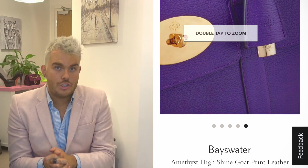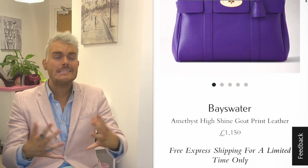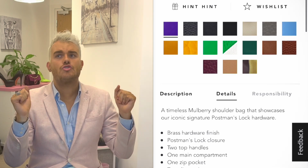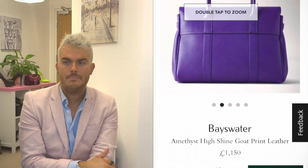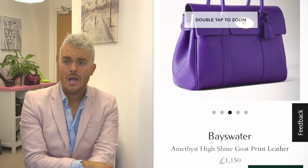That is exceptional. Again, it's in this high shine goat print leather, which I'm still not sure what it means. When I'm next at Mulberry, I'm going to ask them what that means. But it is stunning. The purple with the gold and, oh, that classic robust structured shape of that heritage Bayswater. Oh, beautiful. It is £1,150, which I don't think is terrible, to be honest. I really don't. Yeah, I'm going to wait to see it in person.